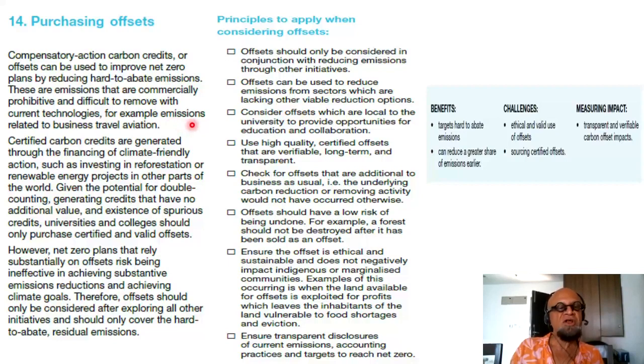These are emissions that are commercially prohibitive and difficult to remove with the current technologies, for example, emissions related to business travel, aviation. If you must allow exceptions for business travel, then you have to account for those excessive emissions that flying now brings. Certified carbon credits are generated through the financing of climate-friendly actions, such as investing in reforestation or renewable energy projects in other parts of the world.